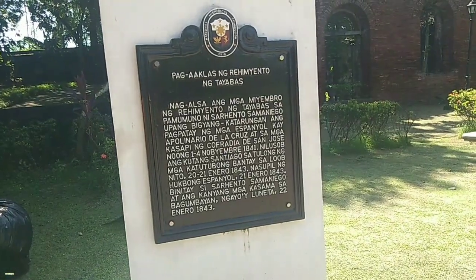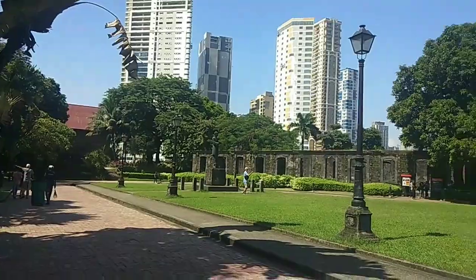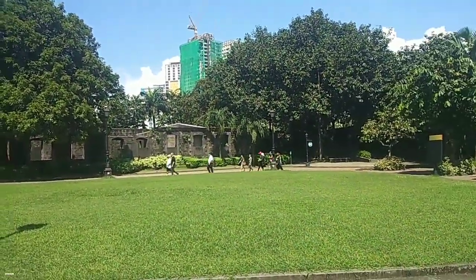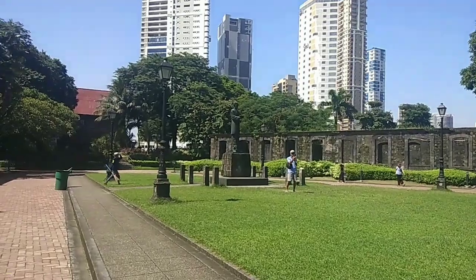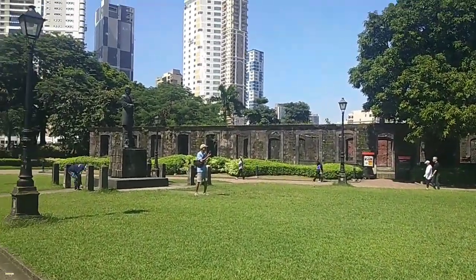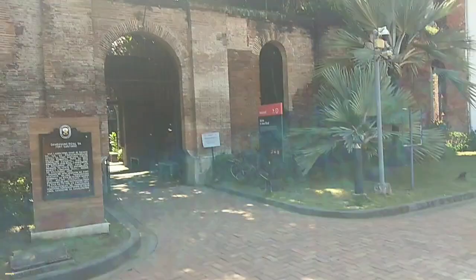Welcome to the Museo ni Rizal. Administered by the National Historical Commission of the Philippines, this is the Plaza de Armas. The plaza and its name is a common feature in fortresses built by the Spaniards in their colonies throughout the world. It got its name from the use of the area to stock arms and rifles when not in use. This is also where the soldiers marched around in their daily drills.